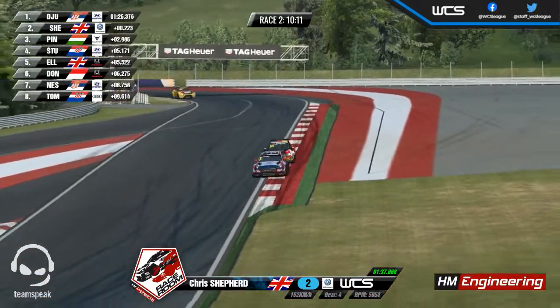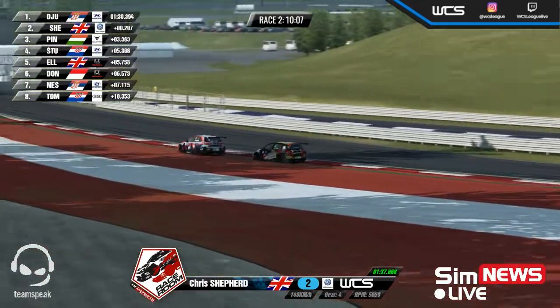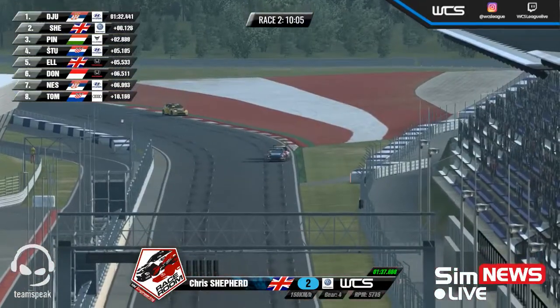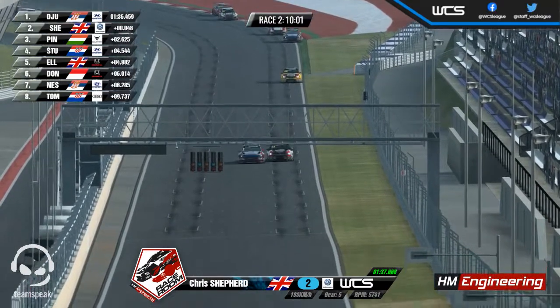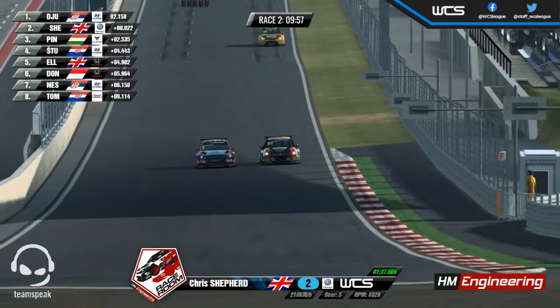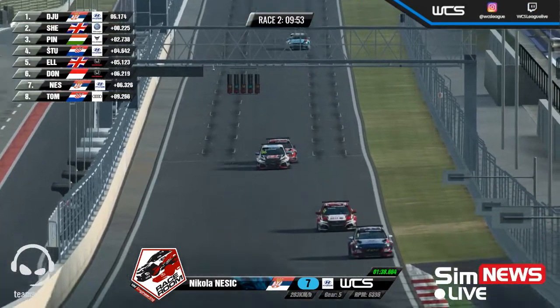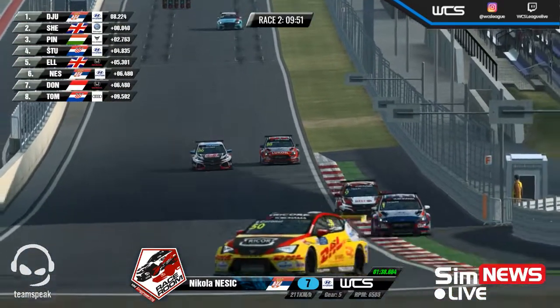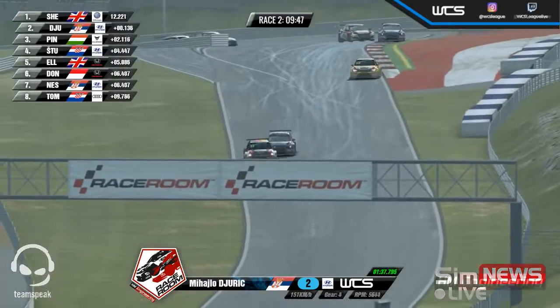Shepard there, very close to the back of Jurich. This is for the lead of the race. Jurich getting very, very wild over the curve on the inside. That's going to give him an awful run onto the start-finish straight. And Shepard may well blast her on the outside. He's going to have a tough job as they go towards turn 1. But he does have the better line through the corner. Ducks right underneath him. That was timed and judged to perfection.